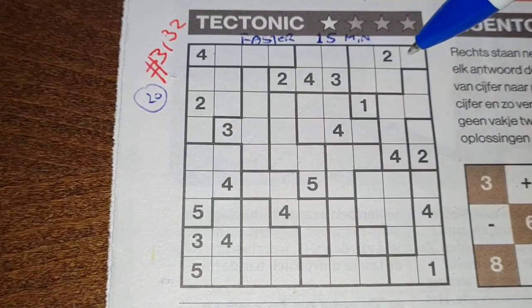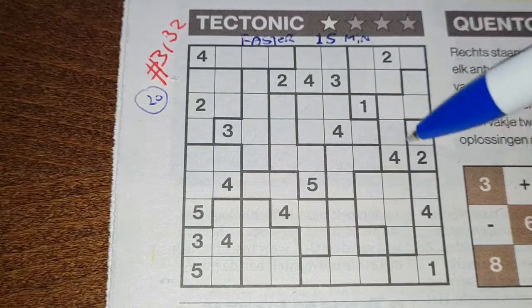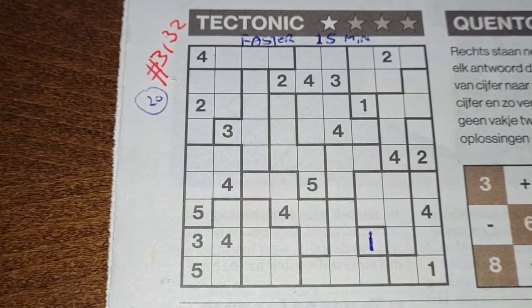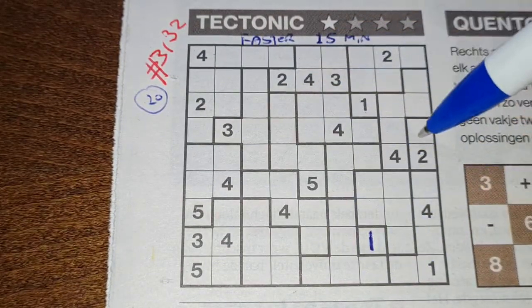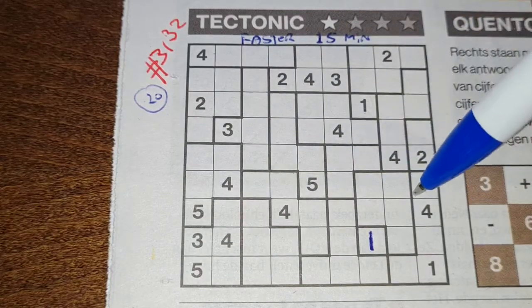And the first question to you is, can we see here the single box? The single box is always a 1. I see here a single box is already filled in. This is also a single box. It's a 1. All right, then dual boxes. Can we see here the dual boxes? No dual boxes. I see only a triple box.